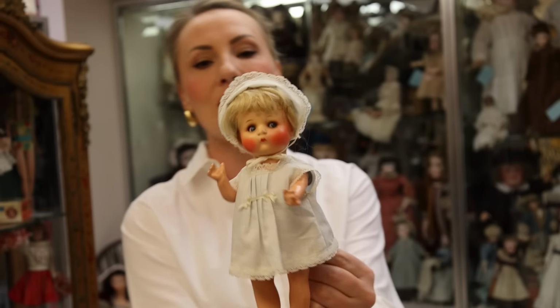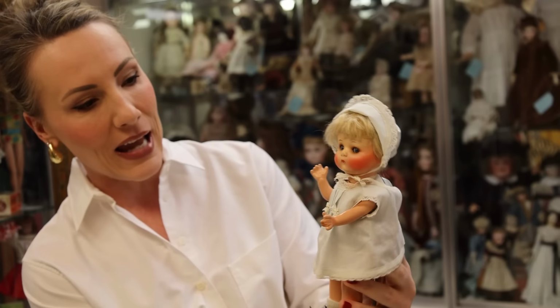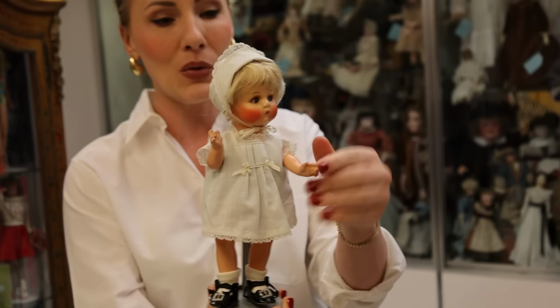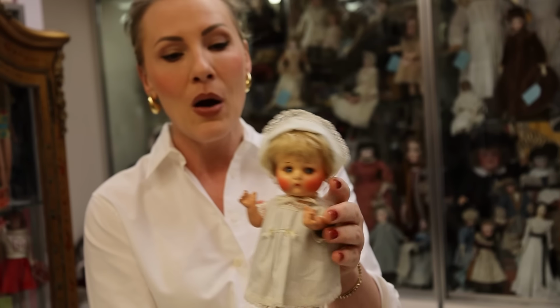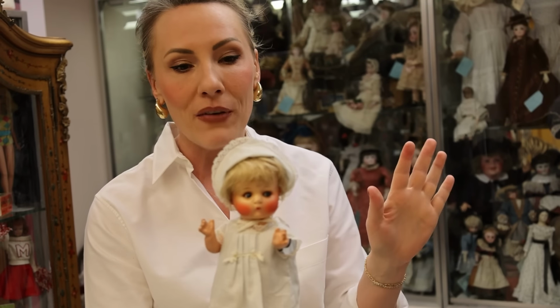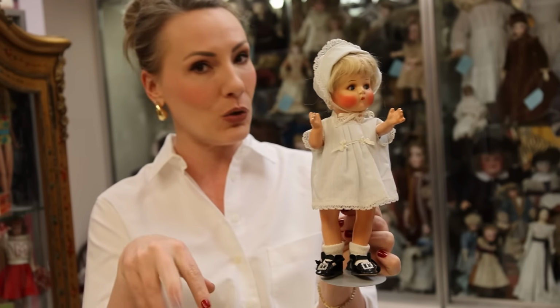But anyway, I am holding an antique doll. This is called a Just Me, and honestly, I think that this doll is definitely depicting a young child. Look at the sweet little outfit and the bonnet. Bonnets were a fashion staple for all realms of fashion, but this one looks like a child bonnet. But she is standing flat-footed, so she is walking.